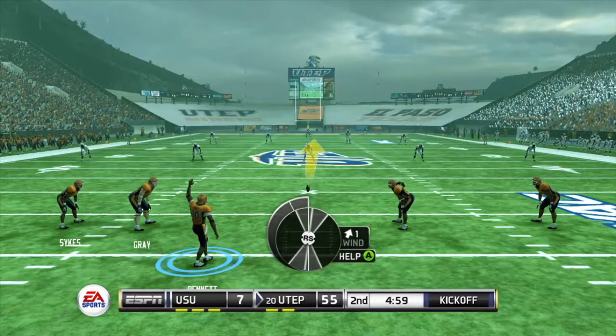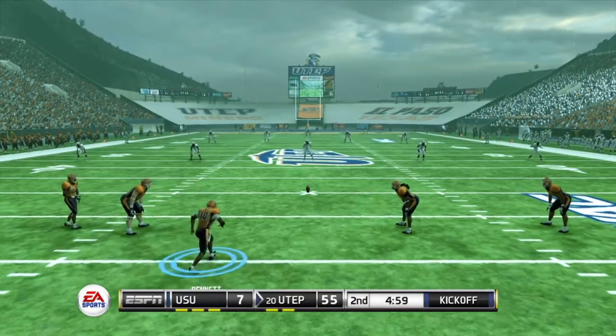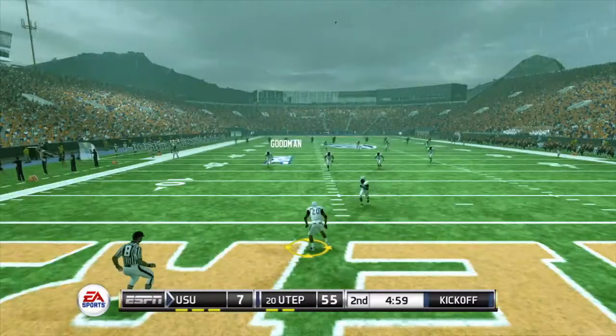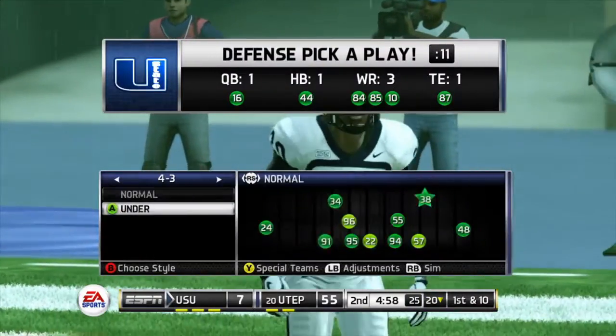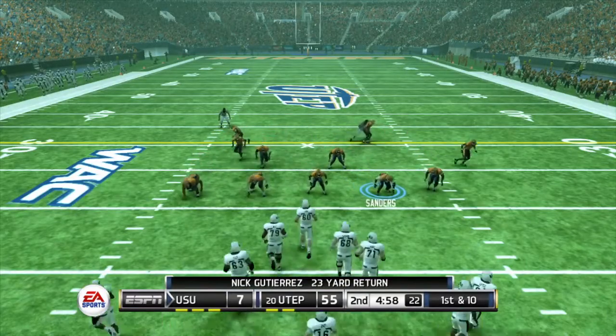Bennett has the ball set, and he looks ready to kick this one deep. He got all of that one. This one's going to be down in the end zone for a touchback. From their own 20-yard line, first down.